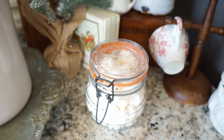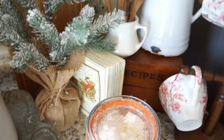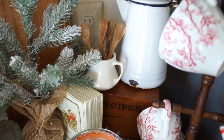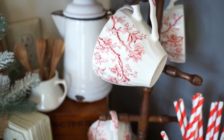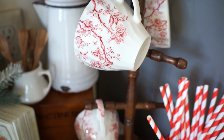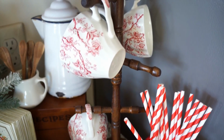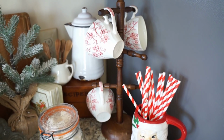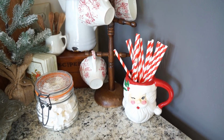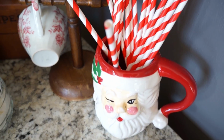They look so good. And then I have my little vintage napkins, some little vintage spoons, and then these teacups are the same ones that are in my canister. They're the same set of ironstone. I had 3 of them left, so I decided to hang them here on this thrifted mug rack, and I just love how that turned out. This little Santa was from TJ Maxx, and I put my straws in there.